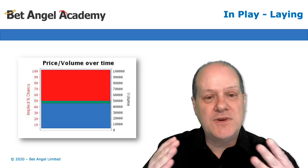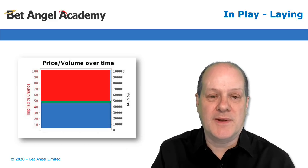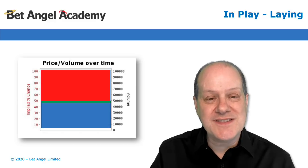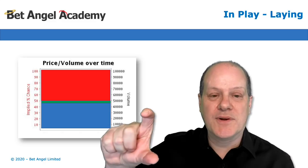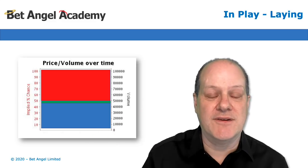So yeah, you've got to reshape the way that you look at a particular race to understand how you're going to profit in play. The risk level that you're taking isn't like the pre-off, where we've got a narrow traded range and we're going to work within that traded range. Our maximum loss is that traded range.